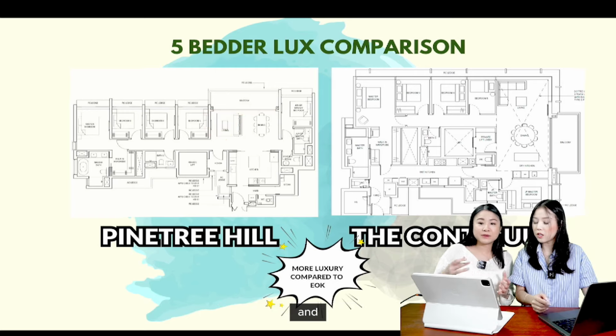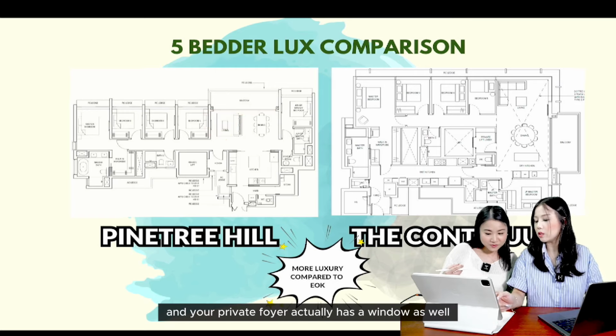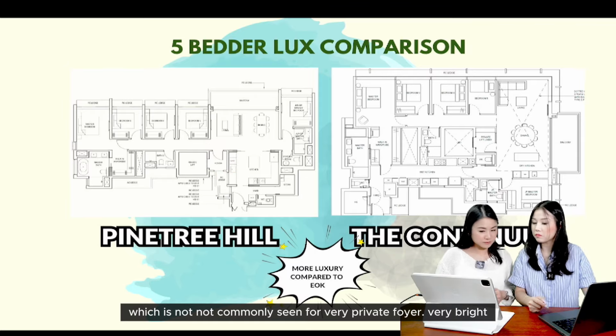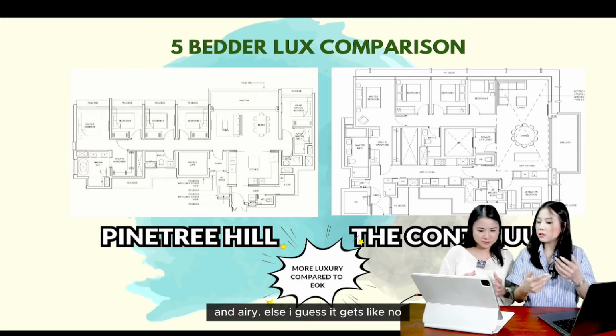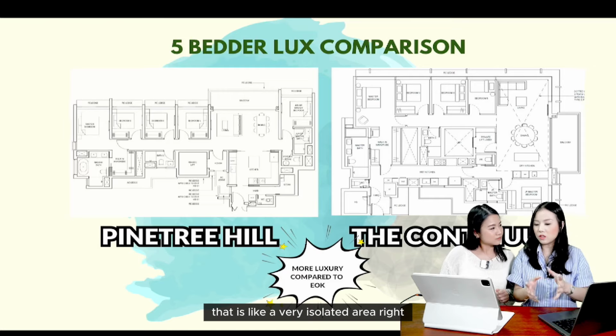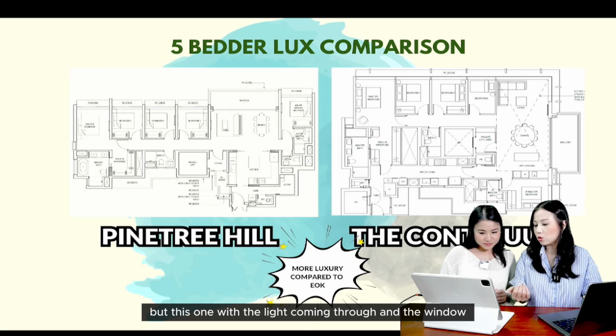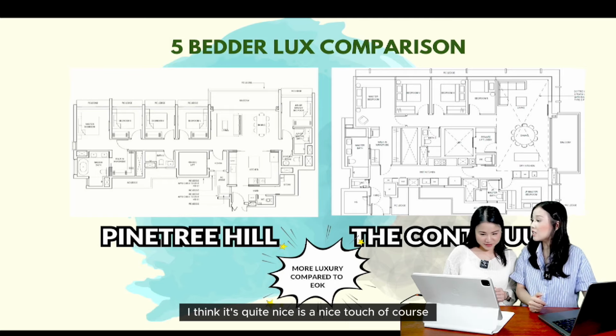And really, your private foyer actually has a window as well, which is not commonly seen. So this one is very bright and very airy. Usually it gets very dark, like a very isolated area. But this one with the light coming through and the window, I think it's quite nice. It's a nice touch.